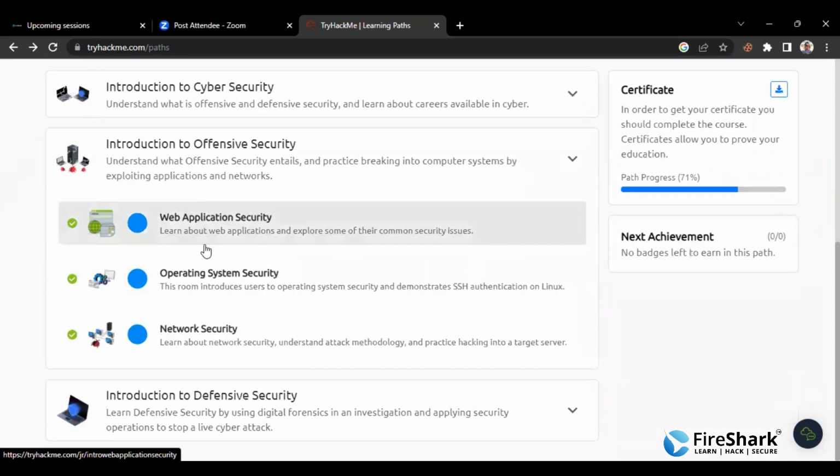So this room basically breaks into cybersecurity and provides information about various cybersecurity tools and techniques. When we speak about the introduction to offensive security, offensive security is identifying and exploiting vulnerabilities in computer systems, networks, and applications in order to find weaknesses. Offensive security includes a wide range of activities, but here we are mainly focusing on web application security, operating system security, and then network security.